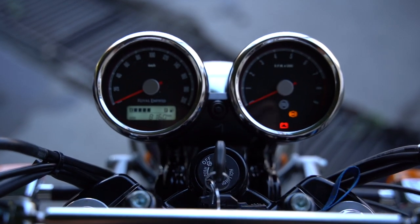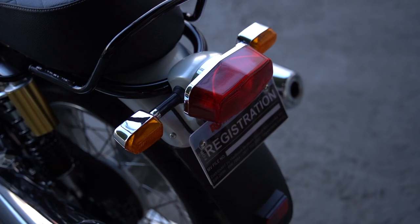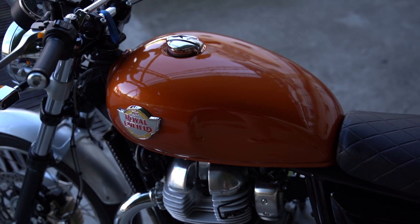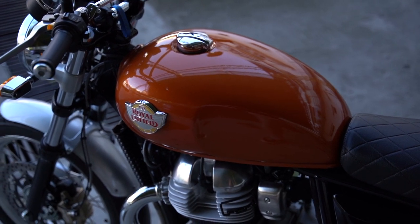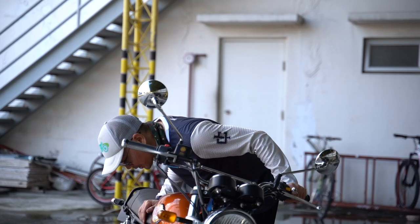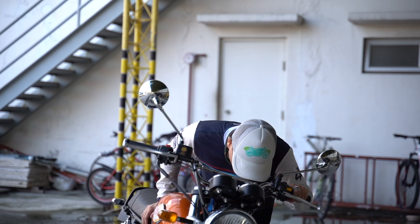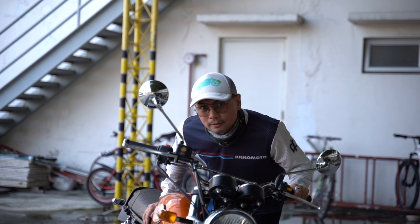Up close, you get to appreciate the build quality of the bike. It's really solid. I mean, it is built like a gun. The attention to detail of RE is top-notch. I love the design of the gas cap. And little things like the foot pegs have a nice Royal Enfield branding. And it's just so well built. Or is it built well?